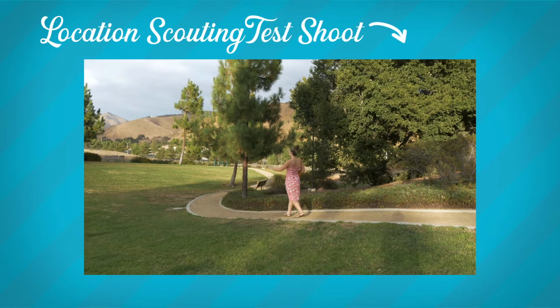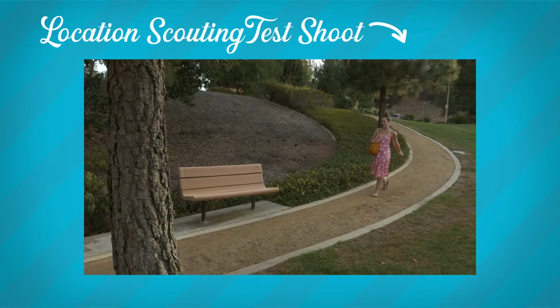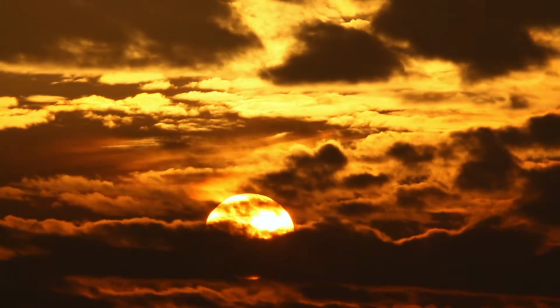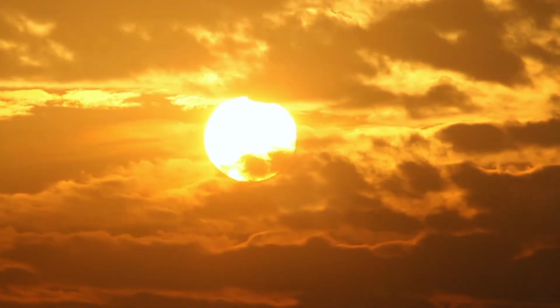Fourth is lighting, and this is especially challenging if you're shooting outside. While location scouting, consider lighting challenges that might arise throughout the day as the sun moves. And also make sure you know exactly when the sun will rise and set on the day of shooting.